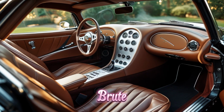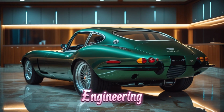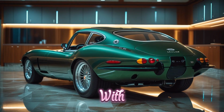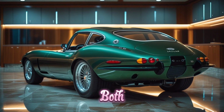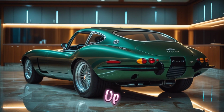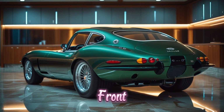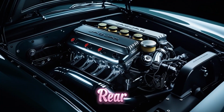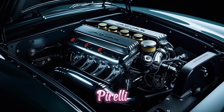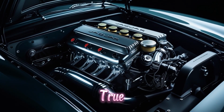But this is no brute in a vintage suit. It's been given the kind of finesse that only modern engineering can deliver. The car features fully adjustable suspension with custom dampers, offering both ride height control and improved handling. The brakes have been brought up to modern expectations too, with 6-piston calipers up front and 4-piston units in the rear. All of it rides on 15-inch Torino wire wheels, wrapped in Pirelli tires, that give the car proper grip while maintaining the look of a true classic.